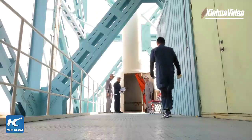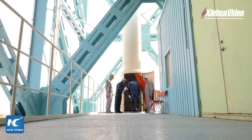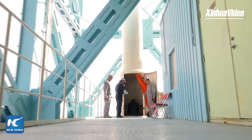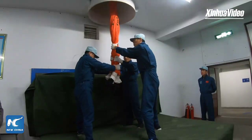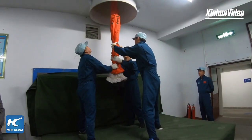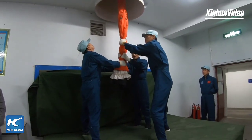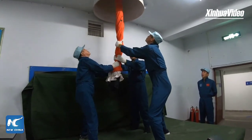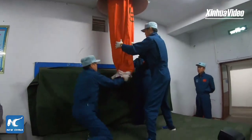So for those who are going to jump, just don't worry, because there are always people down there holding in the other end of the chute to catch you. And it is not as easy as it looks, because you have to take proper training to master the correct movement. Otherwise, you may also get hurt during the slide. So here's another astronaut coming.